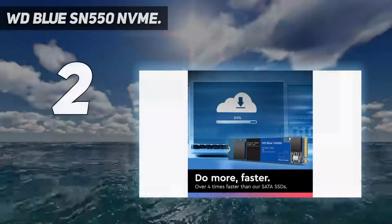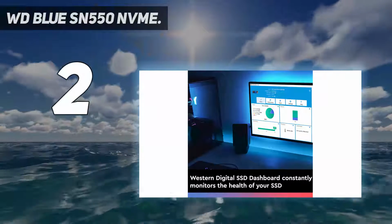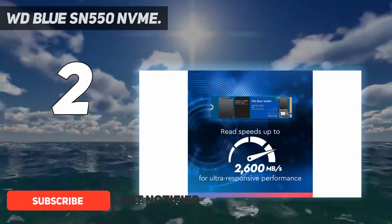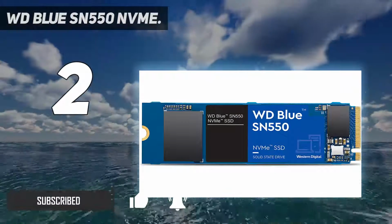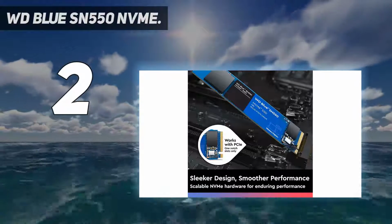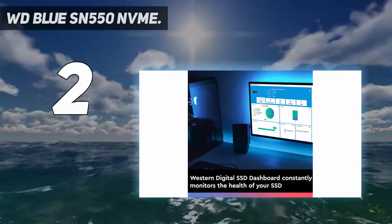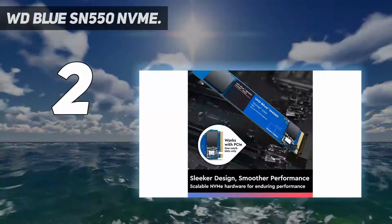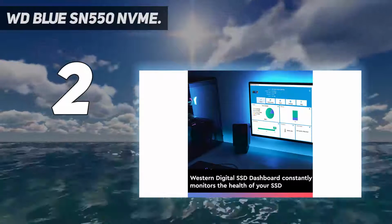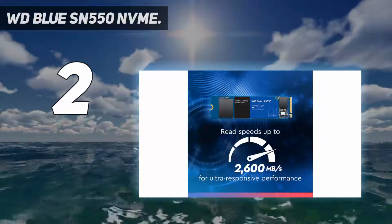WD Blue SN550 NVMe. Like Samsung, Western Digital has been in the storage game for ages. As such, the blue line of WD drives such as the SN550 have a solid reputation for good performance at a low price. This budget SSD has some pretty good speeds, being rated to do 2600 megabytes per second read speed. Being an NVMe drive, it's also direct storage compatible. However, real-world performance is slightly slower, and it doesn't do as well with sustained write speeds. Ultimately, the SN550 is a great internal SSD if your budget is tight.